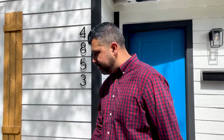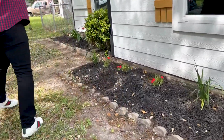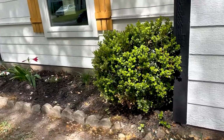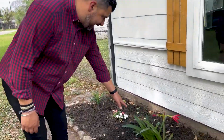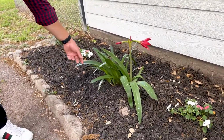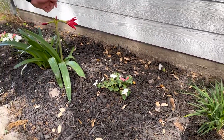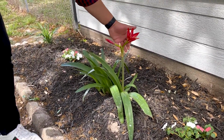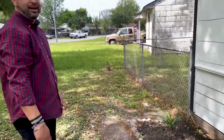So we ended up putting the mulch. We ended up putting some of these flowers. The bush was already there. We left that. And one of the cool things that we just saw right now is I didn't replace this flower here, but these other ones we did. And look how beautiful this came out. That just shows, you know, there's good vibes here, man. Great vibes, you know what I mean?